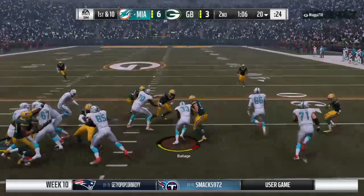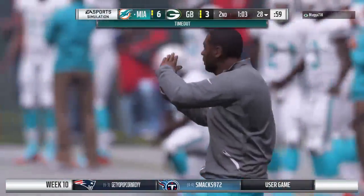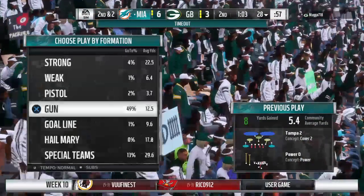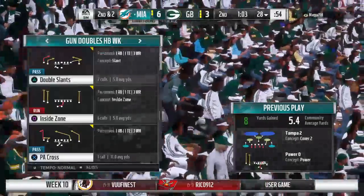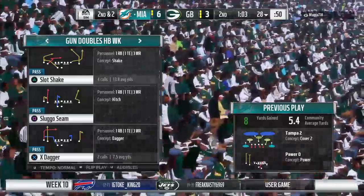They'll run it now out of the gun, and he'll be brought down here at the 28. And before this 2nd down play, we'll get a whistle, a signal, and a timeout, as they'll stop it with just over a minute to go before halftime.